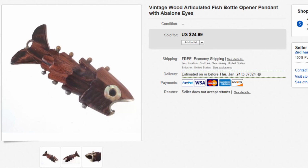All right, my next sale. It's a pretty cool item. Normally, you don't see these in wood, and that's what this was. You normally see these in metal or with abalone shells. This was actually probably the first wood one I ever had. It was a vintage wood articulated fish bottle opener pendant with abalone eyes.